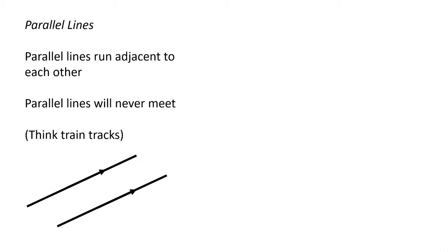If you need something to think about from real life, think train tracks. Train tracks have to be parallel. They have to always be the same distance apart from each other.